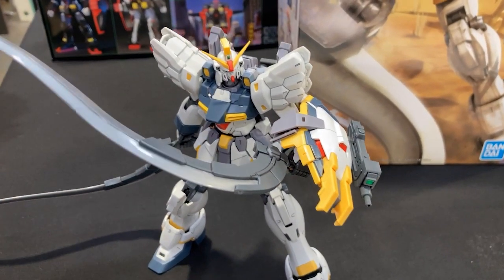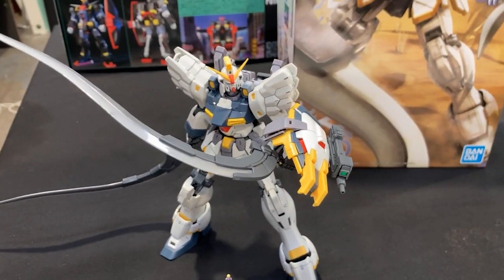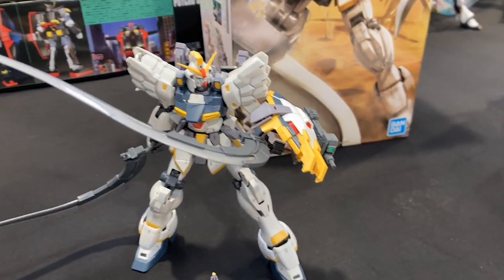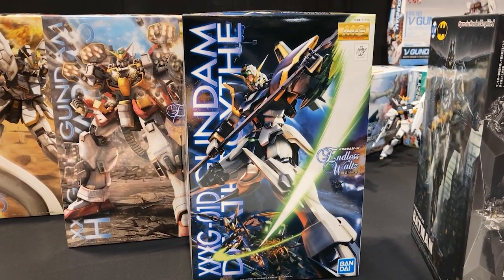Master grades, they're what I would call the standard master grade. They all have the similar internal frame, different armor pieces over the top to give them their distinctiveness. They all have their own little gimmick, and they are really, really good, especially when you get all 5 of them, pose them together. Really quite awesome.